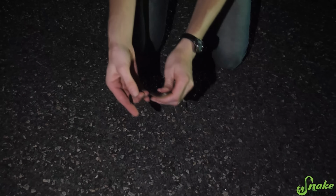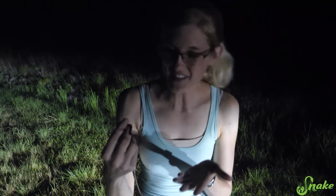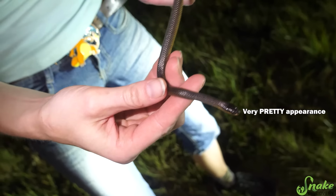Okay, so glossy crayfish snake. Let's go over here in the light. Okay, so I can do both at the same time. There we go. Now I don't need to have my flashlight on me. Perfect. We'll just let him go over there. So, glossy crayfish snake. This is a first for us. Now, these can be identified by their very glossy appearance, hence the name glossy crayfish snake.